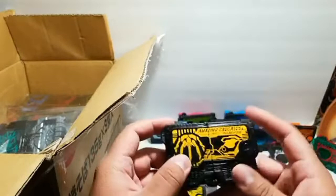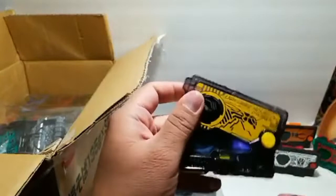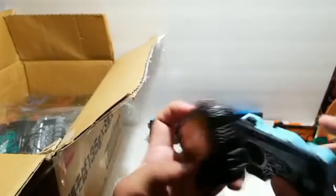And this one looks a lot like the DX, but the difference, easy to tell, is it does not have that little reset thing. So yeah, this is the more expensive one that has the lights, and this is the candy, and this is the Gashapon one. The buttons don't click, but it still makes a sound.